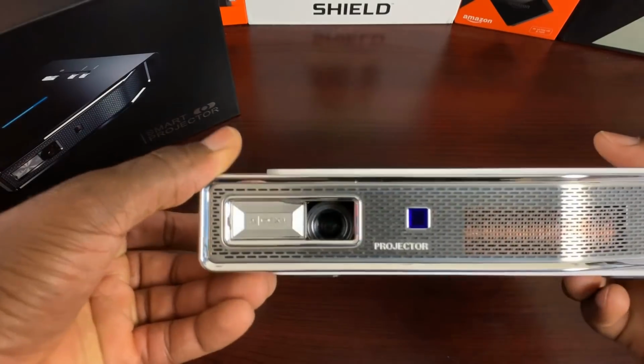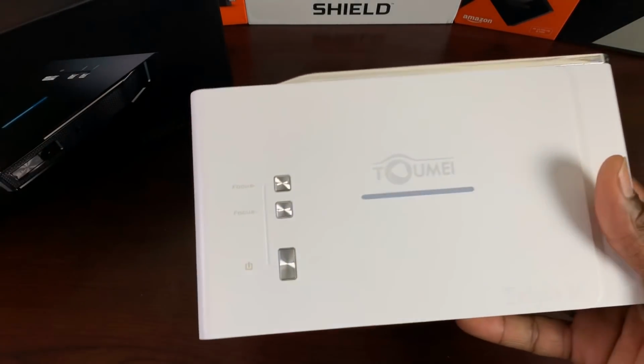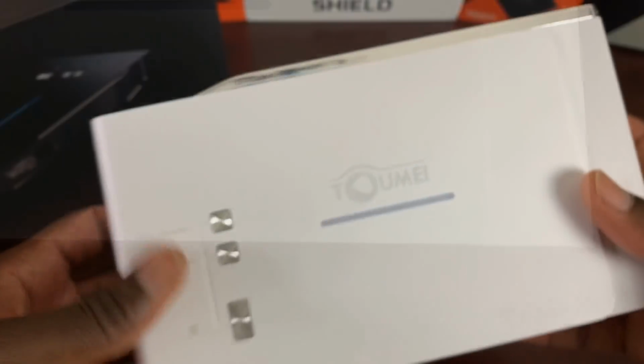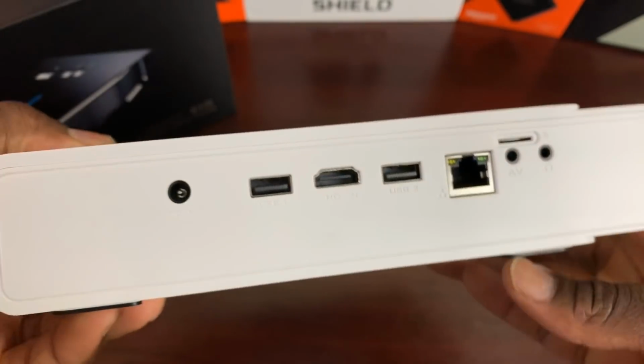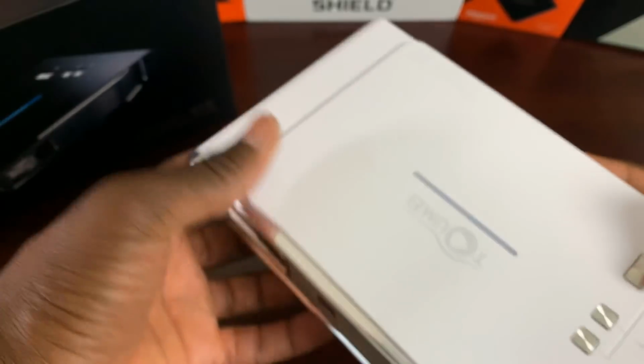You can see this one is the white version. Nice build quality, guys. So there it is, guys. Toumei right there, and how cool is that? Triple M engraved right here in the bottom. So pretty cool. So big shout out to Toumei for that. You don't see that a lot with these companies, guys, taking the time out to personalize the review item they send out to you. So this one definitely is a keeper for me. No giveaways for this one.